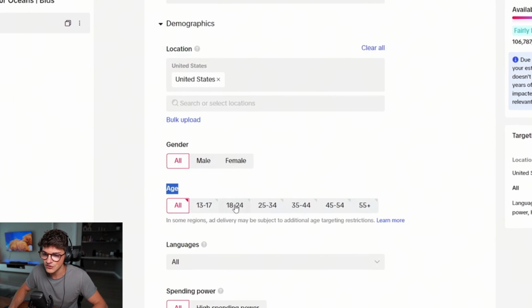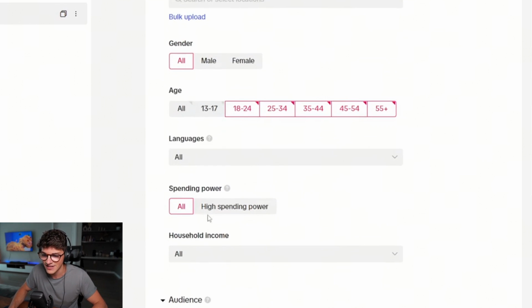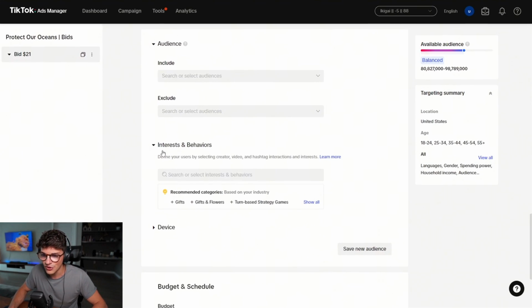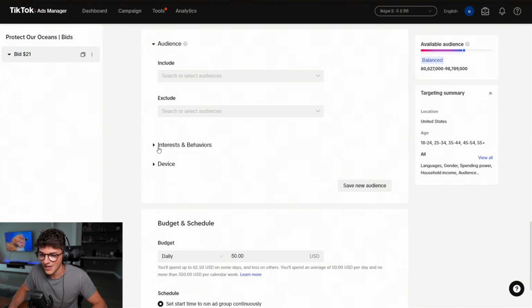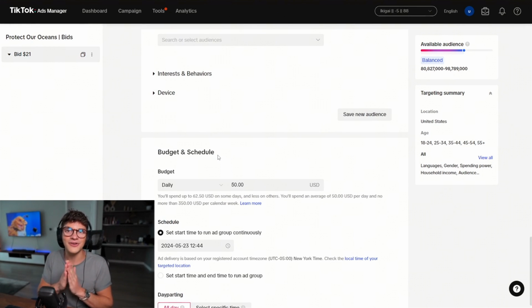And then for ages, we are going to go for 18 plus. Again, there's not many 13-year-olds with a credit card, so we don't advertise to them. Scrolling down a bit more, we can ignore interest and behaviors. Getting to the budget though, this is where things get fun with the bids.